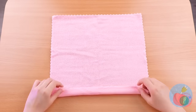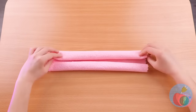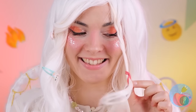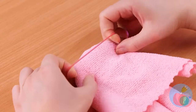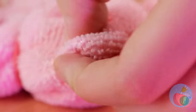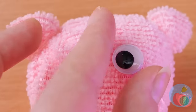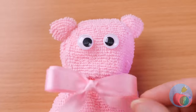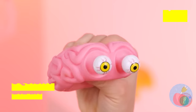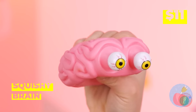No sewing is required. Just fold up the cloth and use some rubber bands to keep things in place. You can't go wrong with googly eyes or a fig bow. So fun to make, you'll want to make another. Well, that's one way to use your brain.